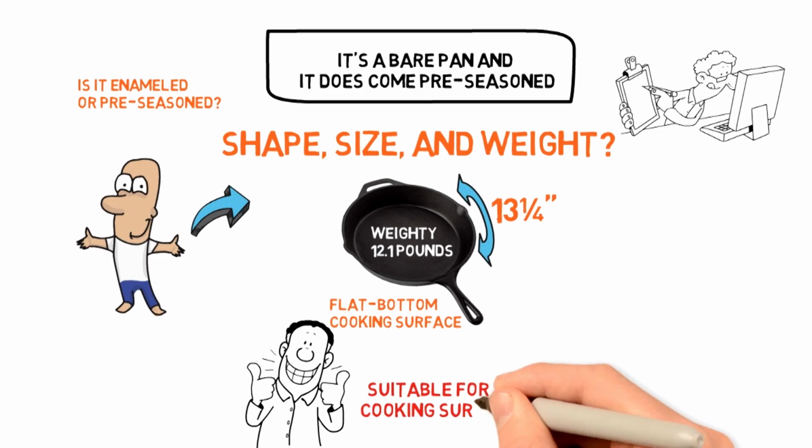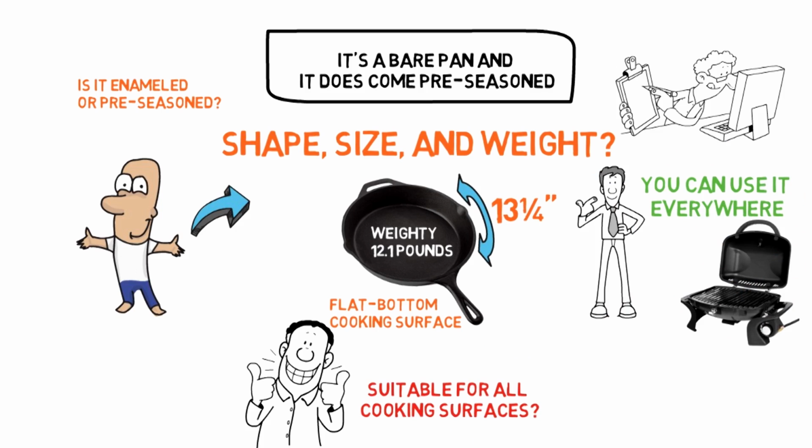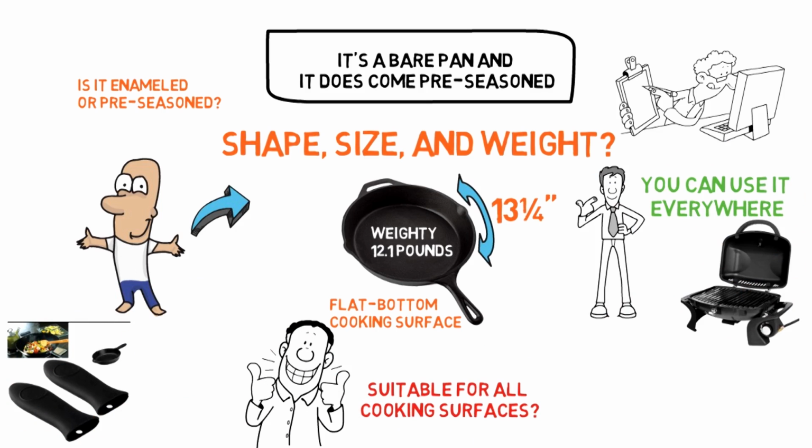Is it suitable for all cooking surfaces? Yes, you can use it everywhere, even on the backyard grill, though we would recommend you take the silicone handle cover off before putting it in the oven, especially a hot one.